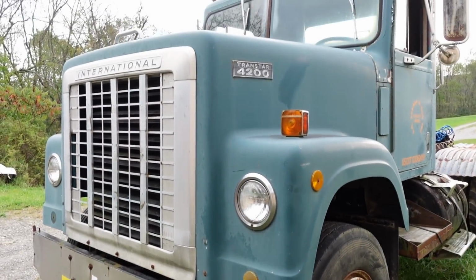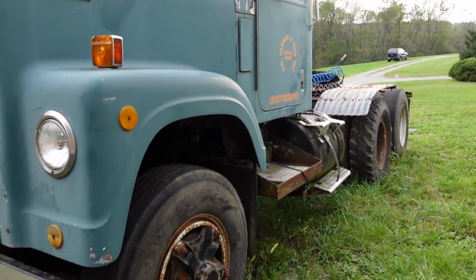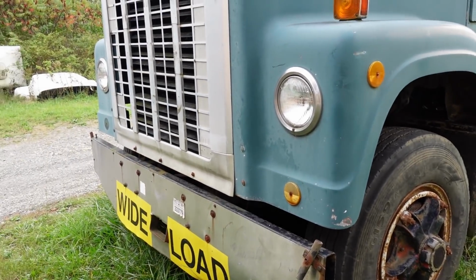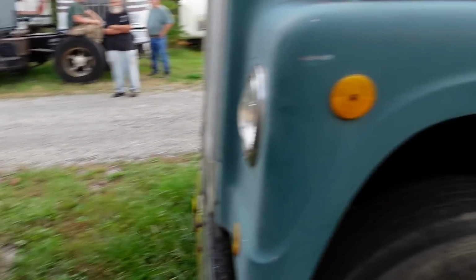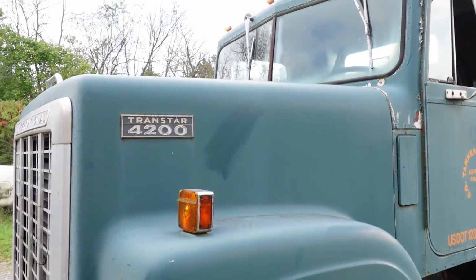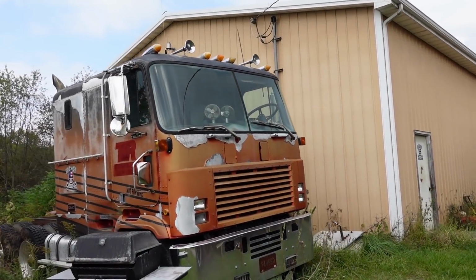Springville? Is that it? No, it's where they have the race horses and stuff up there, the racetrack. It's like the oldest. Saratoga Springs. Saratoga Springs. Yep. Okay, that's where this 4200 came from. New York. This is a unicorn right here.